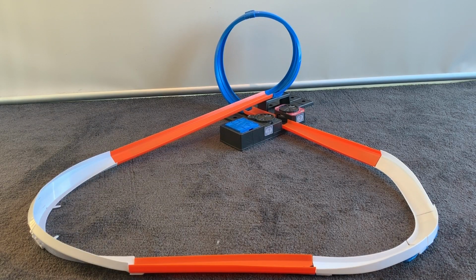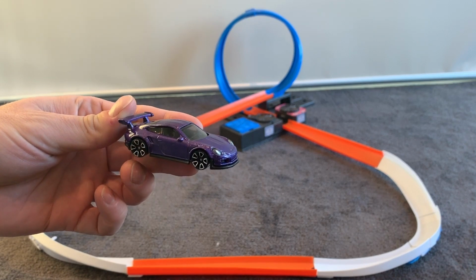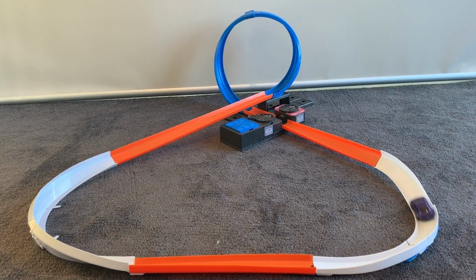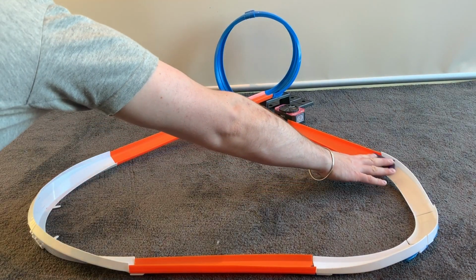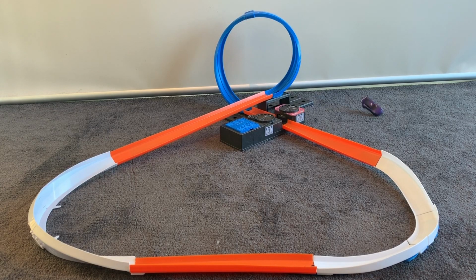Okay, so time to get that Porsche on the track and see how it goes. It does have a long scoop at the front there, so I'm not sure it will work that well on the track. Give it a push anyway, and you can see it went around once, not too bad at all. Give it another little push, but it wasn't really going to perform that well. That scoop was slowing it down a lot on the track.